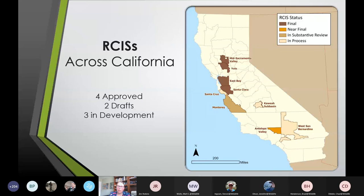So in order to implement an RCIS, the RCIS has to be approved. So we currently have 4 approved RCISs in the state. We expect 2, possibly 3 more to be approved this calendar year. So you can see where those are at this point in time. Next slide, please.